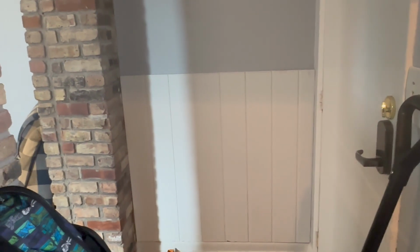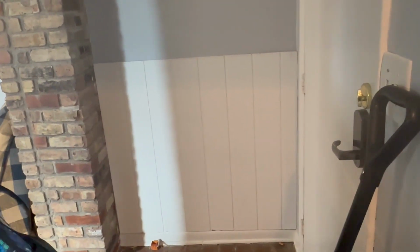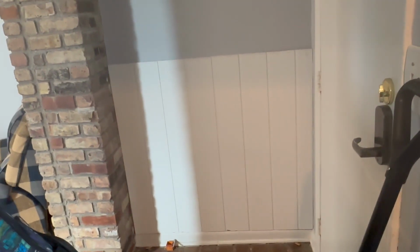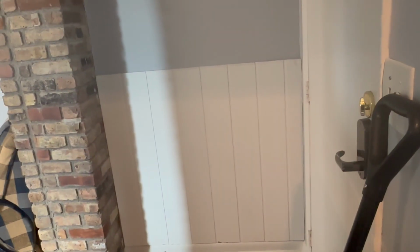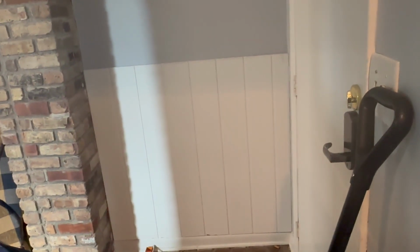We got so lucky. But this just goes to show, whenever you're doing home improvement projects, if you have leftover pieces you're gonna get rid of, put them on Facebook, see if somebody you know wants them. It might keep them out of the landfill, and it might help somebody else to do a project and save them a little bit of money. So thank you to my cousin Keisha.